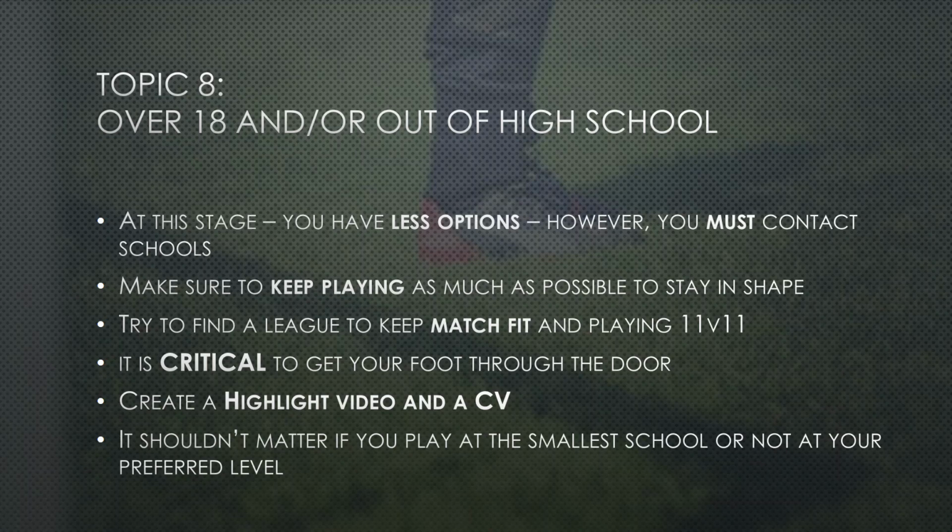At this point, you can't be picky with the options that you have. It is so critical to get your foot through the door. And again, make sure you have that highlight video. You create a CV or resume of your soccer status. And don't just do this if you're 18 or out of high school. Do this at any point.